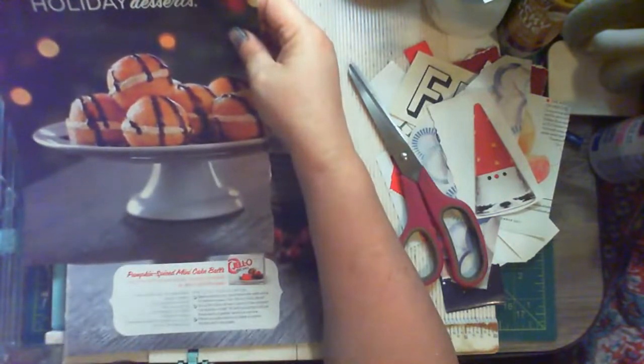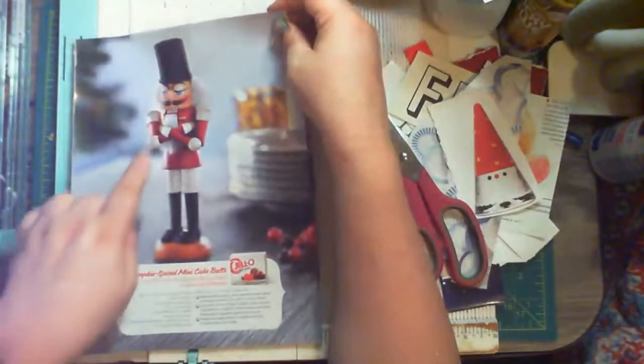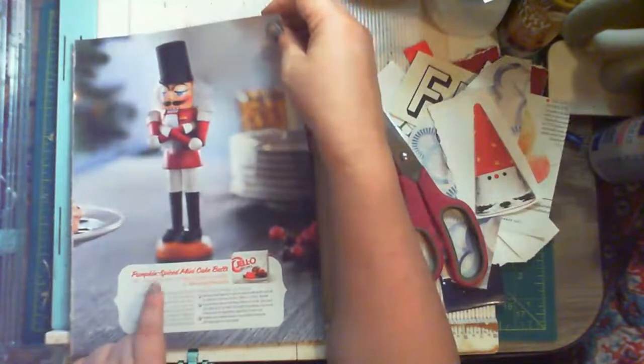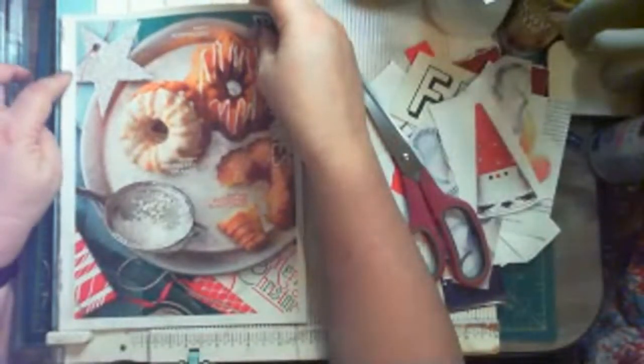Jell-O introduces 15 new attention-stealing holiday desserts. Oh, it's a nutcracker, and he's got his arms crossed. We got some pumpkin spice pudding while we were out one day. I'm going to fussy cut out the nutcracker. And I think we might be able to cut out one of these cookies for decoration. Cupcakes. We'll see. I like that star, but one of the arms is cut off.